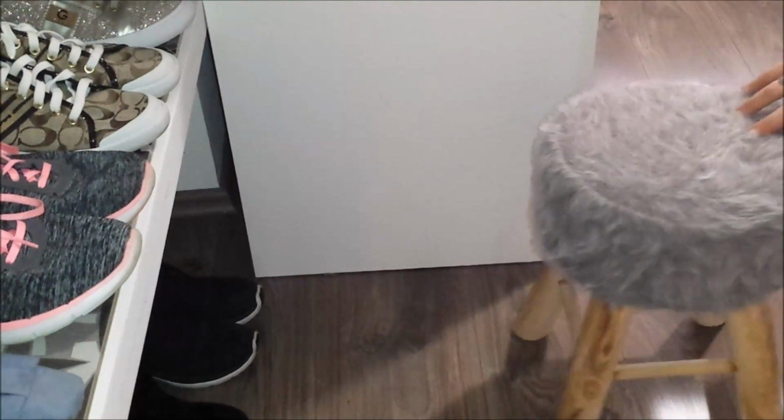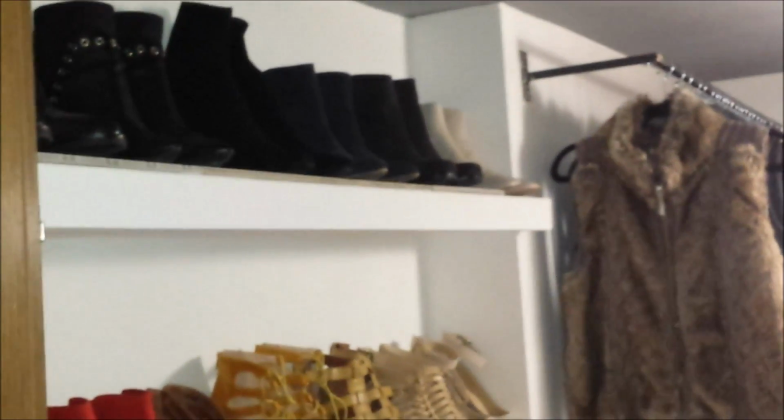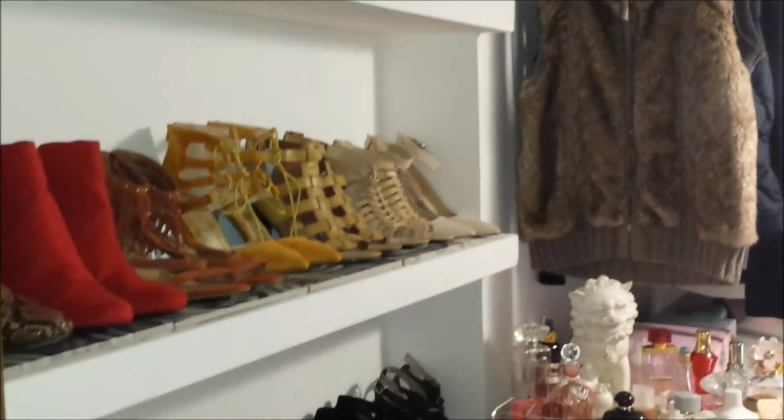In here I have a cute little stool so I could sit down and put my shoes on. And in here is a look of all of the shelves that are holding all of my shoes.